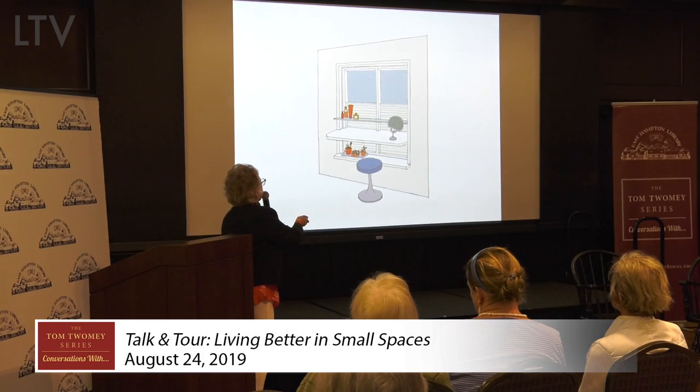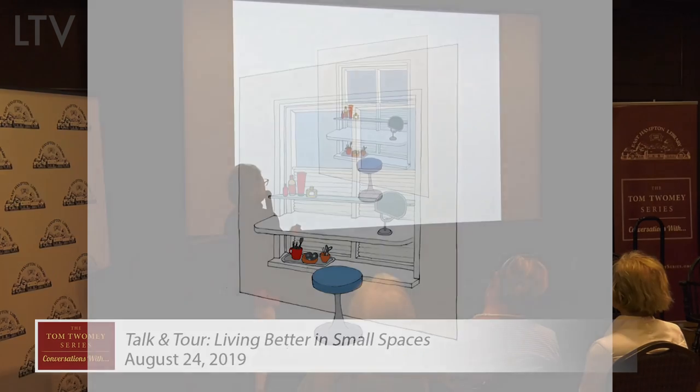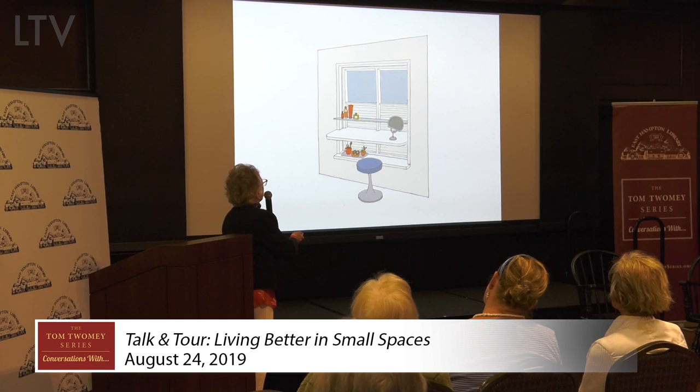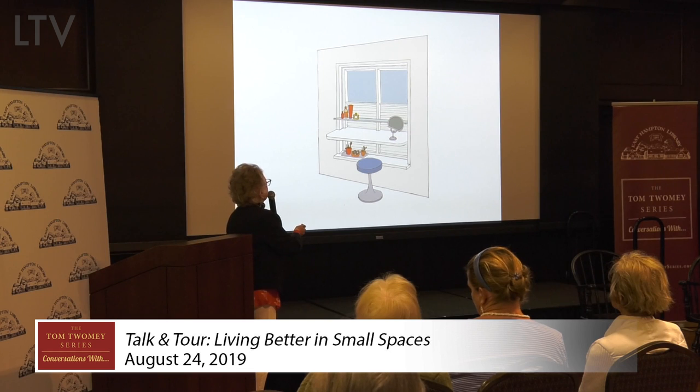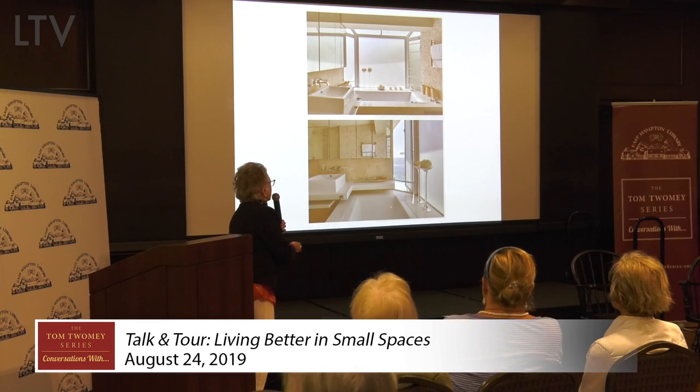And here's one that I did myself. This is a dressing table in a window. It's great because you have natural light coming in, and you can buy a bottom-up shade so that nobody can see you doing your makeup. But I can tell you this works well. I've used it.